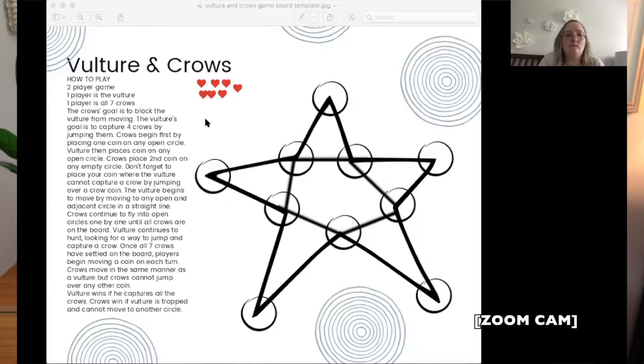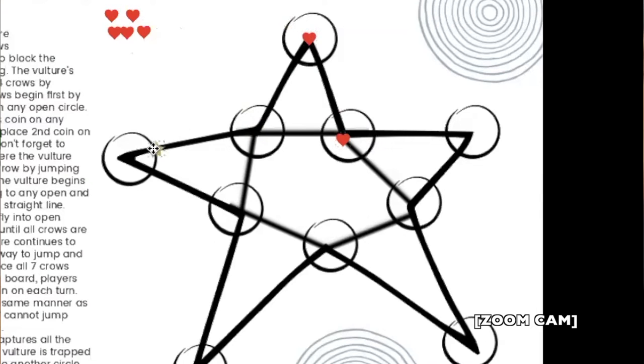You're going to need seven crows, so basically seven shapes using the shape tool. You're going to need one vulture. So your crows and your vulture need to have two different shapes. And then of course you need two players. The crow's objective is to block the vulture from moving. The vulture's objective is to capture four crows by jumping them.